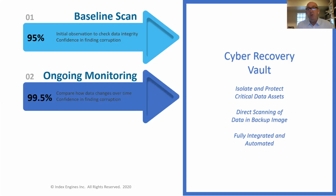On subsequent observations where you see comparisons or new views of the data, so it'll compare a Word document from Tuesday to Wednesday to Thursday, that level of confidence goes up to 99.5. 99.5 because it's looking inside the file and it's really not guessing. It's doing pretty exact analysis of a file to see if it has been corrupted.